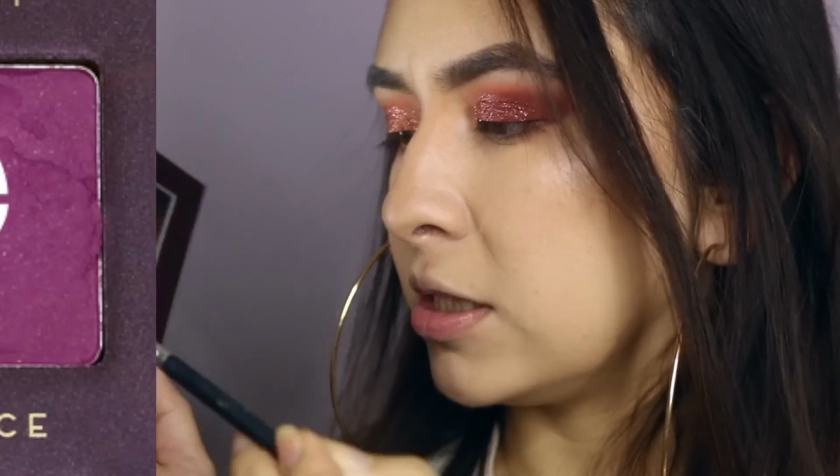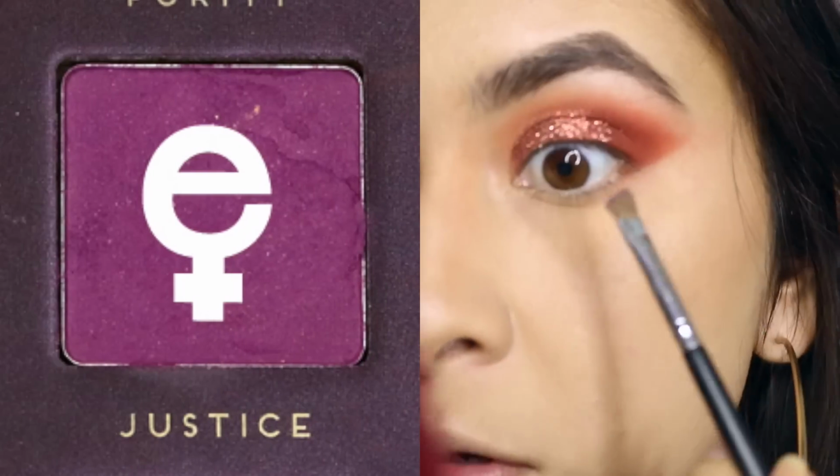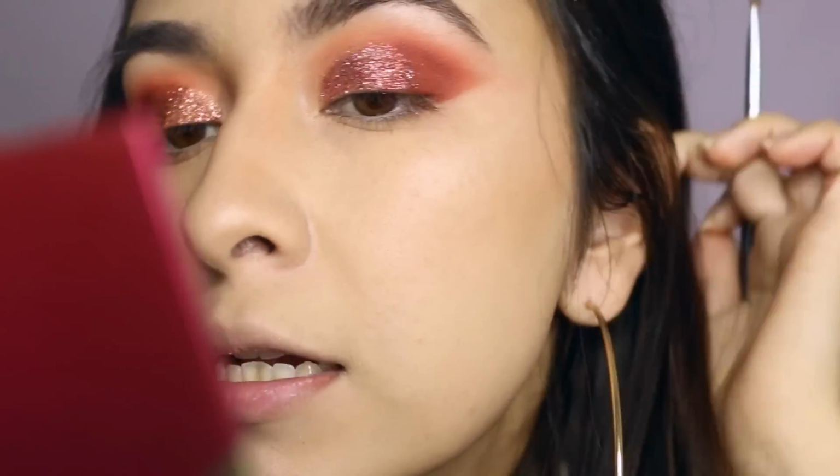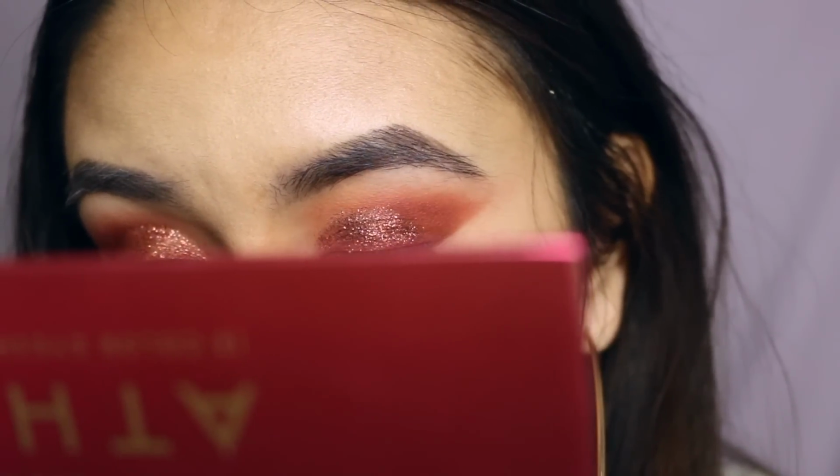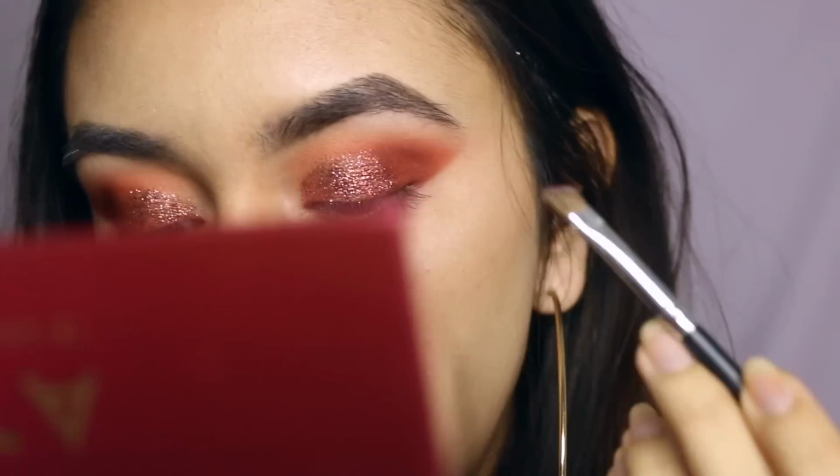Literally all my brushes are filthy. Filthy, filthy, filthy. Okay, so I have this angled one, which I think is dirty, but it's small. It should get the job done. So I'm going to dip into Justice, which is that very bright purple, and I'm just going to put it underneath my eyes. As if glitter wasn't already over the top for this look, but they have purple in the palette, they obviously want you to use it.